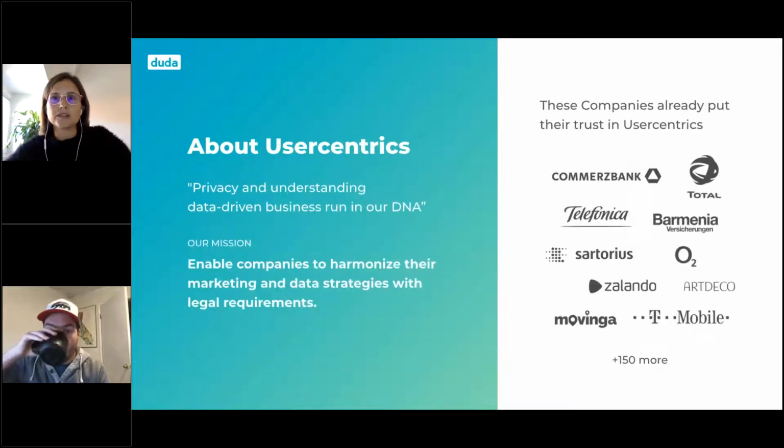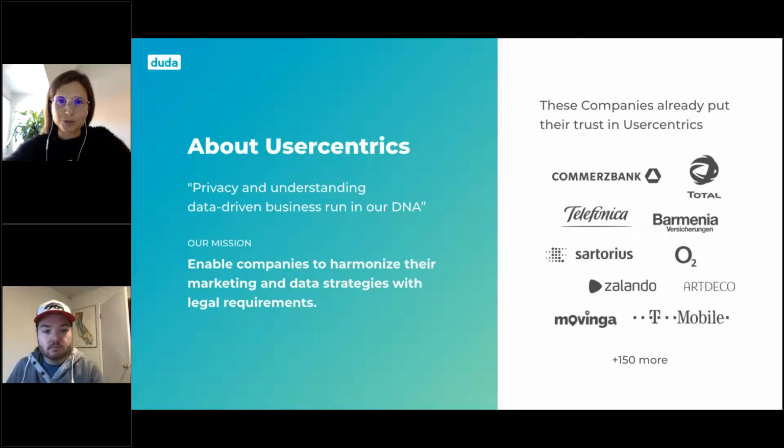What we do is actually enabling companies to harmonize their marketing strategy and data strategy with the legal requirements out there. I think all of you have heard of GDPR, have been fighting with GDPR, and we're there to basically give you a solution to bring both parts into harmony and basically make a competitive advantage out of it. You can see a couple of customers here on the slide that trust our software.